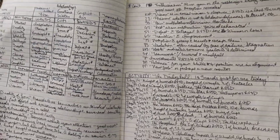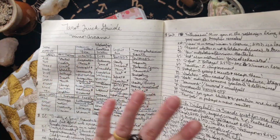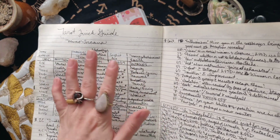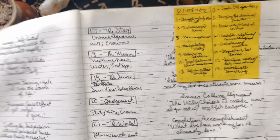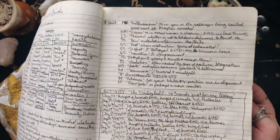And then this was very confusing. This chart right here, do not screenshot this. I would completely redo this. I'm actually going to completely redo this at one point. But this was the first tarot related set of notes I ever took.